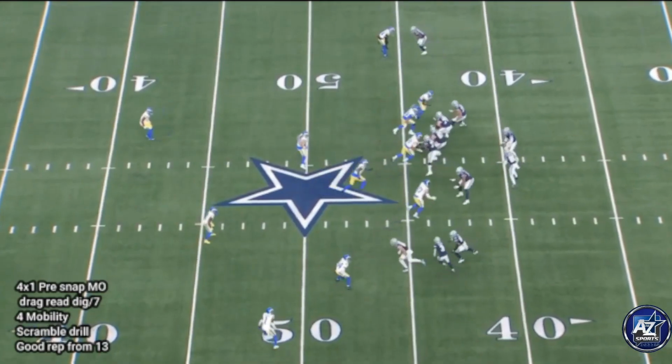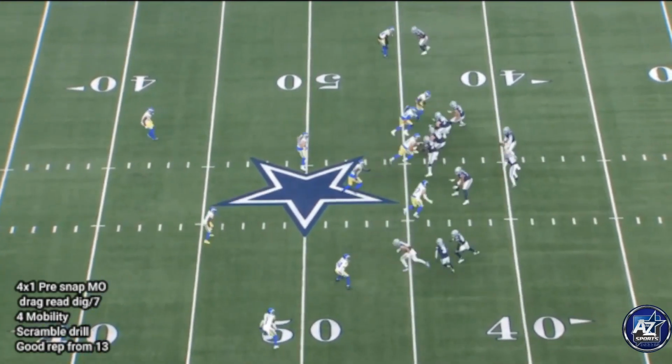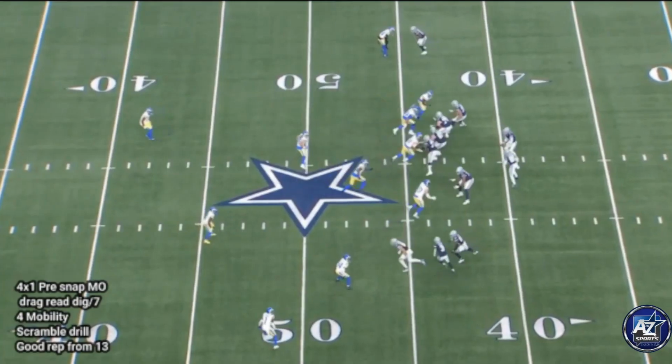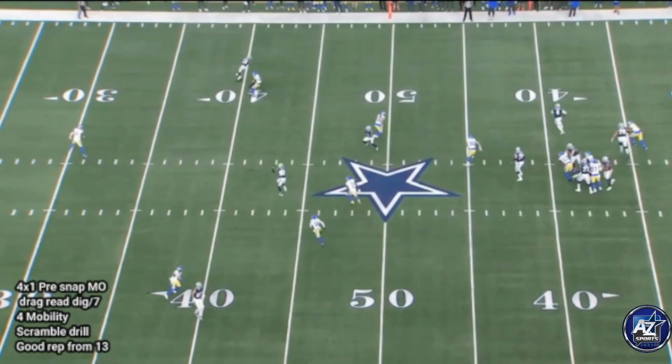As he, what a release. I mean, he's got my guy giving him a high five at the line of scrimmage. This is the Michael Gallup we like to see, right? Great release, gets to the top. Woo!